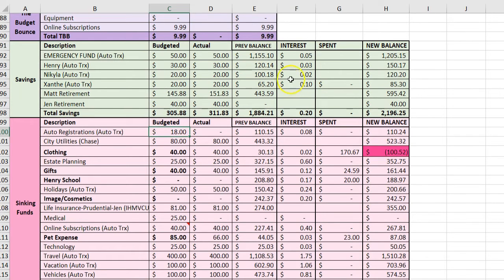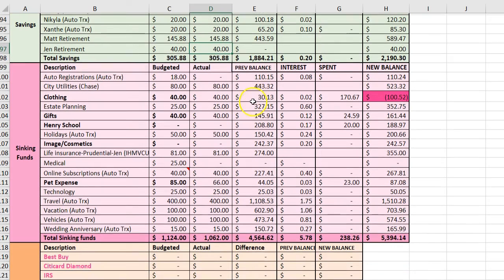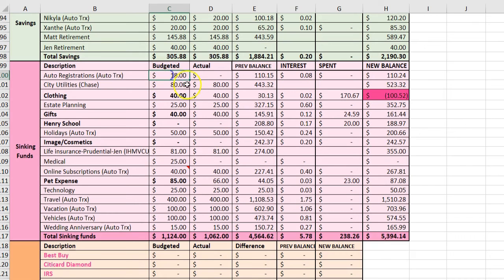So we have a total of 305.88, by the way, and this is going to end up being the same here. There was an adjustment last month. I like to leave this here so that I can see what the balance is going to be at the end of the month. There was an adjustment in Matt's pay last month, so that was higher than normal. So 305.88 is what we're planning.